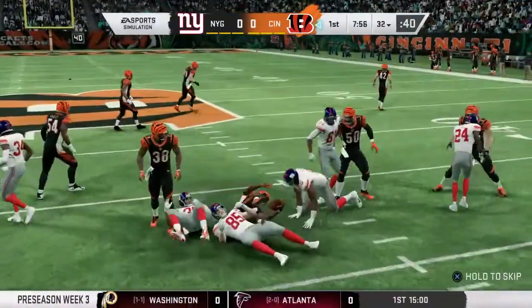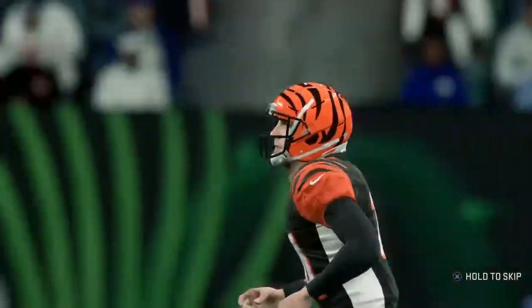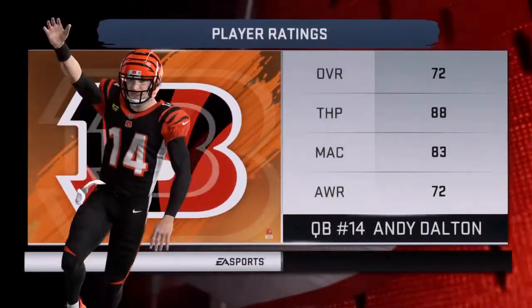Solid return, pretty good field position. They'll start at the 32-yard line. Andy Dalton set to lead out this Bengals offense at the controls for the 9th year. The man out of TCU.